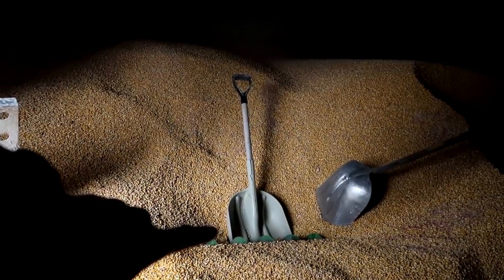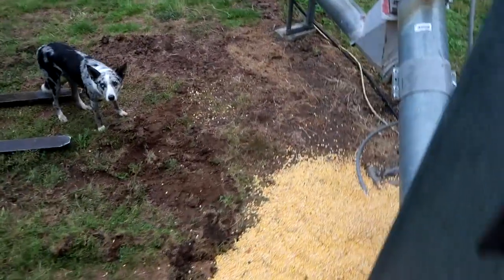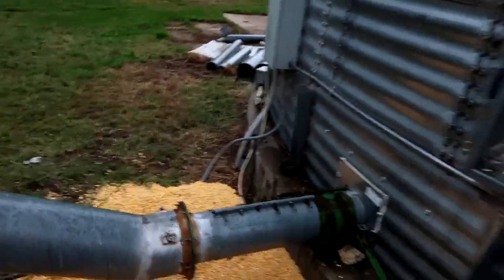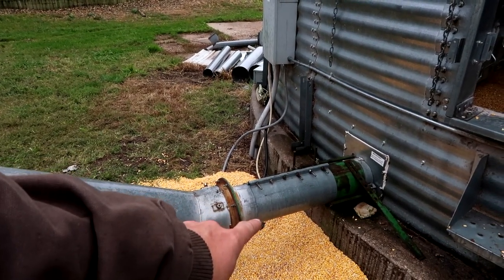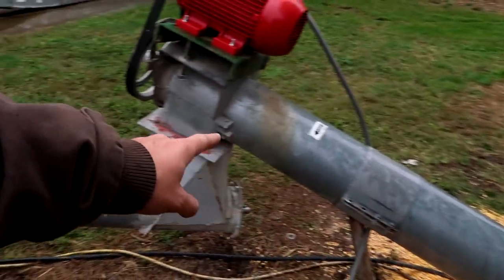This didn't come out of the combine, but we had problems with the sump here that was wide open that won't close. We still got to fix that, but the biggest issue was the flighting coming out and the 47 million bushels of corn that this has pumped through it over the last several years. And the flighting inside here was so worn out that it couldn't throw the corn past the hanger bearing here and up into this auger.